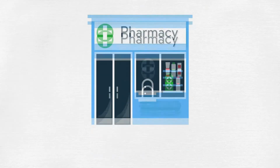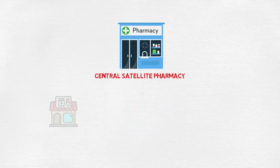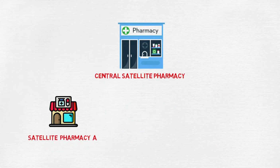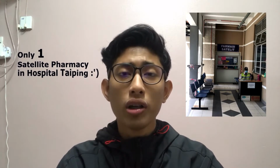How many satellite pharmacies are there in Hospital Taiping? Usually, in large general hospitals, there might be up to 3 satellite pharmacies located in 3 different areas. They are known as Central Satellite Pharmacy, Satellite Pharmacy A, and Satellite Pharmacy C. But in Hospital Taiping, there is only one satellite pharmacy.